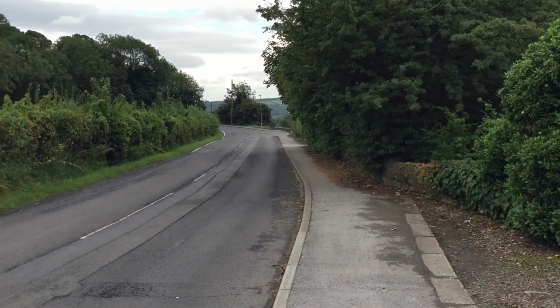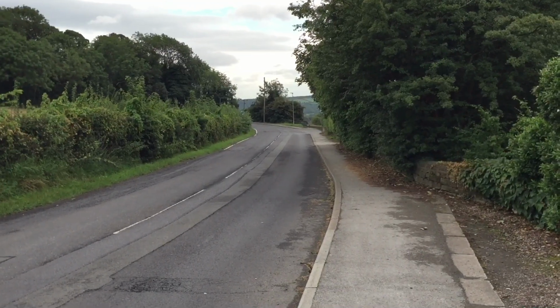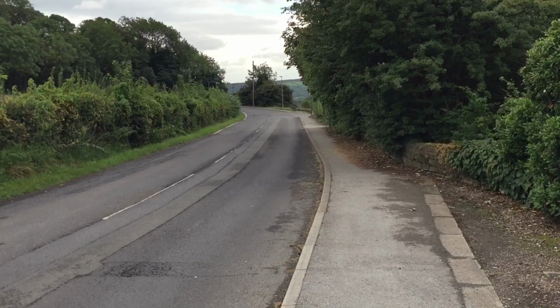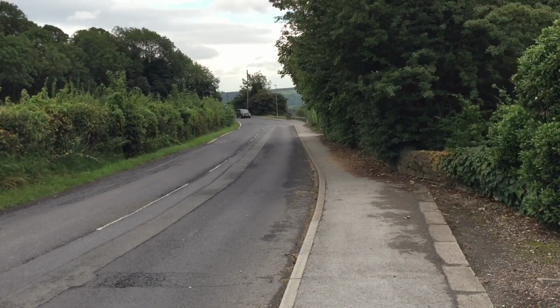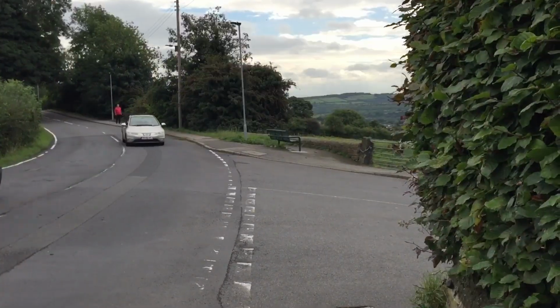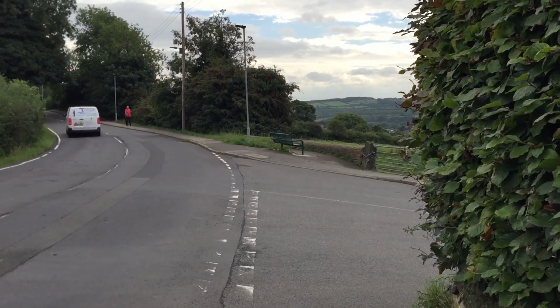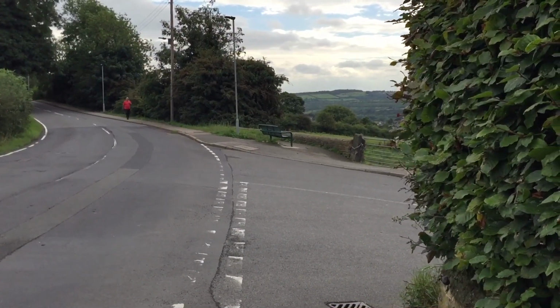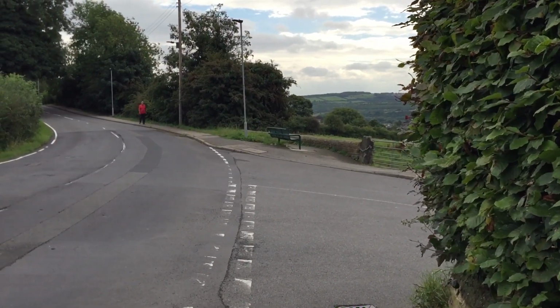Right, so this is where we're going now. Just down here there's a bench. I'm going to get sat on that bench and I'll show you the views from that bench. So where this bench is, we'll go and sit on this bench. We're going to have 5 minutes on this bench.